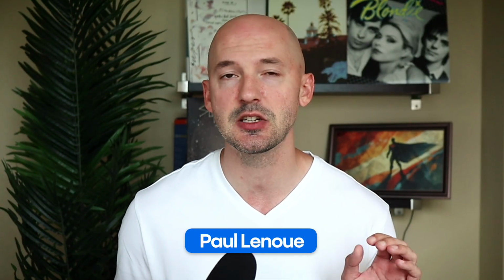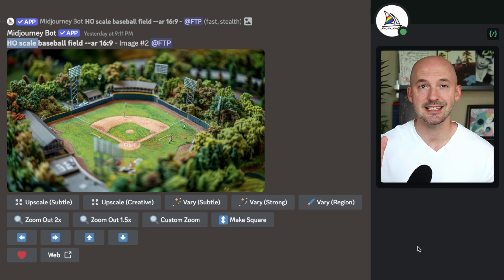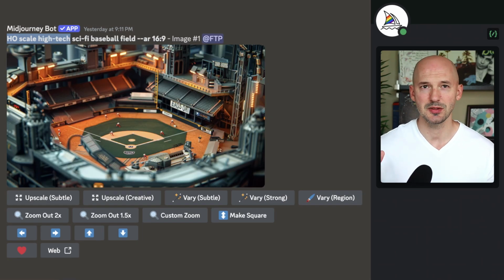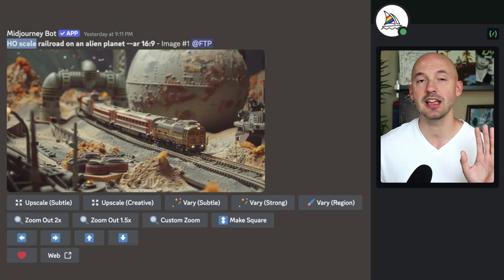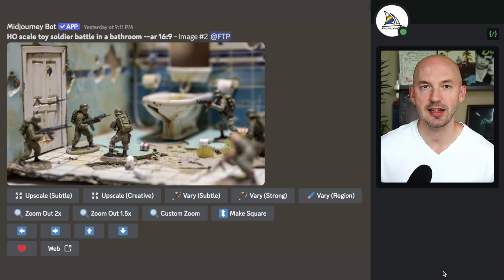And a special thanks to Paul Lanou for this suggestion. You can come up with a cool image like Batman on a surfboard, maybe even a setting like a baseball field, or some sort of high-tech sci-fi baseball field. I like this one a lot, a railroad on an alien planet. Or maybe even a toy soldier battle in a bathroom.